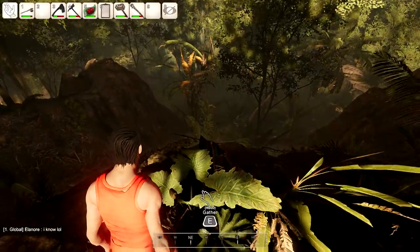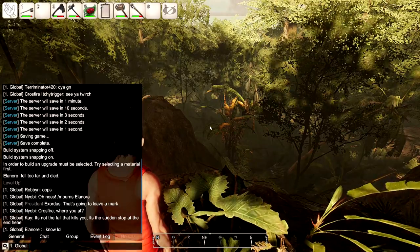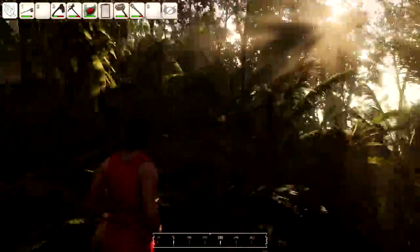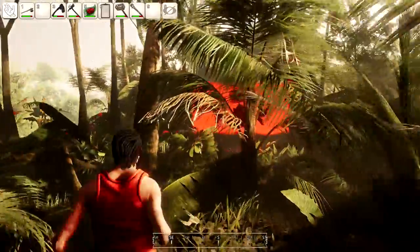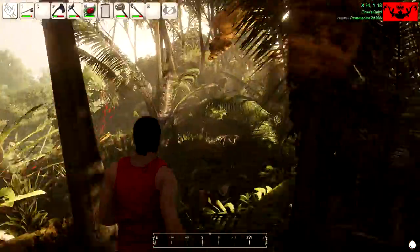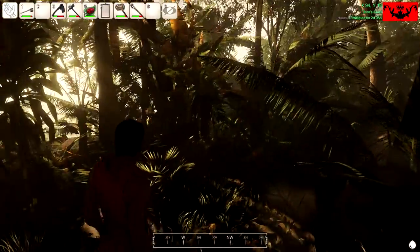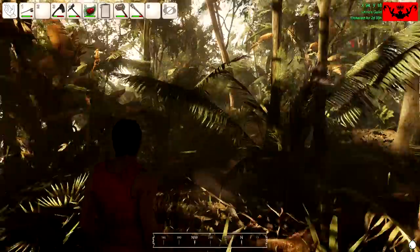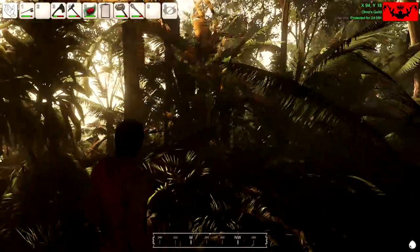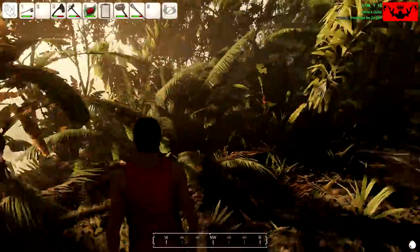Is that a chicken? Wait a minute. What did Eleanor say? I thought I heard a chicken. I've heard stories that the chickens are almost as bad as the ducks. It's like the developers in this game took all the kind, innocent, endearing animals of the world and turned them into vicious killers. I think they just have a sense of humor.